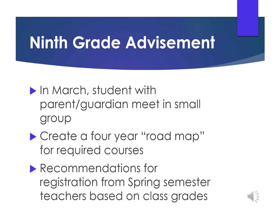In March of the freshman year, the student and the parent and guardian will meet in small groups and get an overview from the counselors of how to create a roadmap for your 4 years in high school to make sure that you not only graduate, but are prepared for whatever it is your child wants to do next. You will have an opportunity, as I said, to see the registration form at that time and see what the teachers have recommended. So that gives you a nice little overview as a rising sophomore parent to still be involved in that process since the registration forms don't go home.